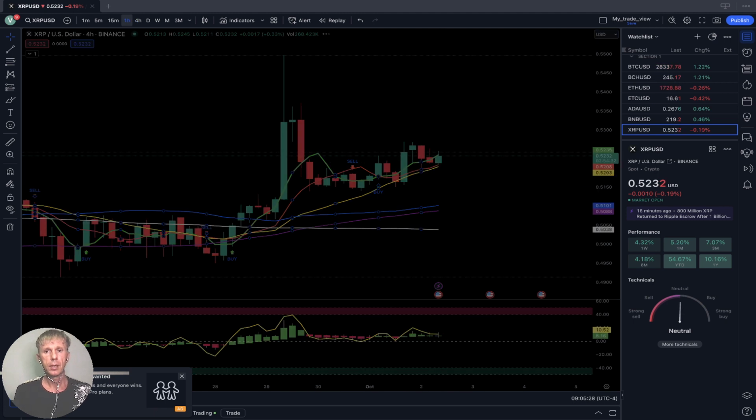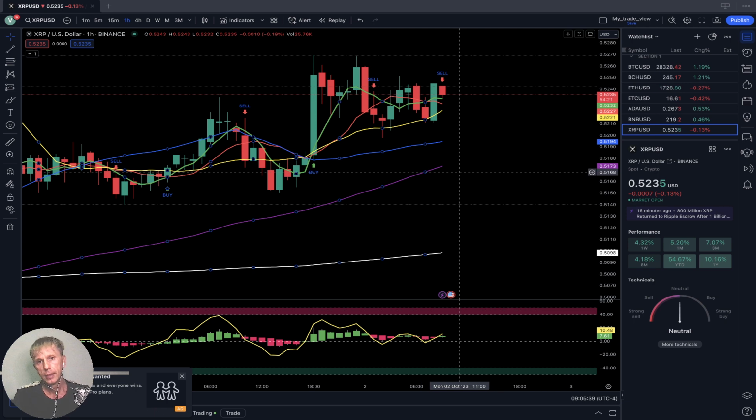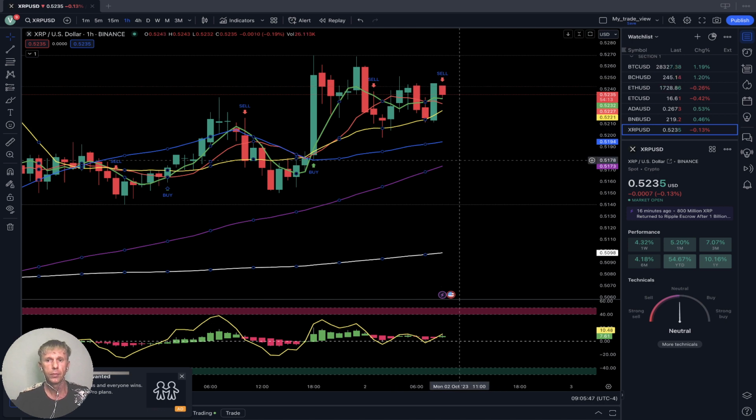And 1 hour time frame, MA5 did bullish crossover. MA5 above all moving averages. Heikin-Ashi did bullish crossover. Still bullish, even if we received a sell signal, but still positive signal. Positive location. As of now, XRP flat.